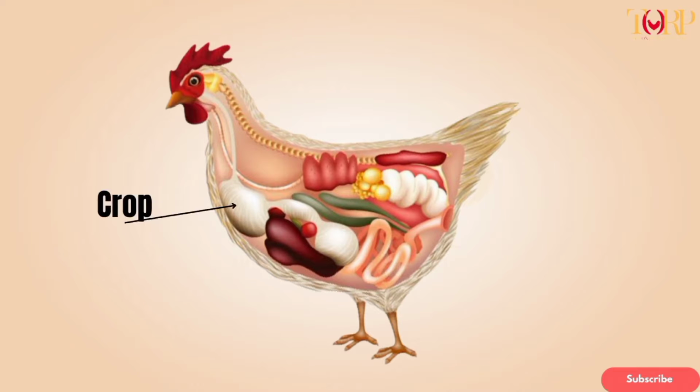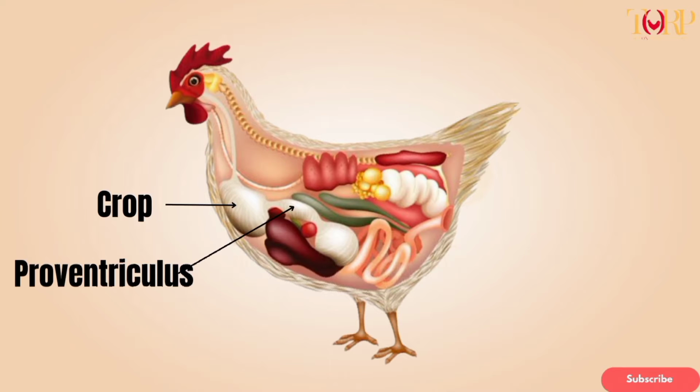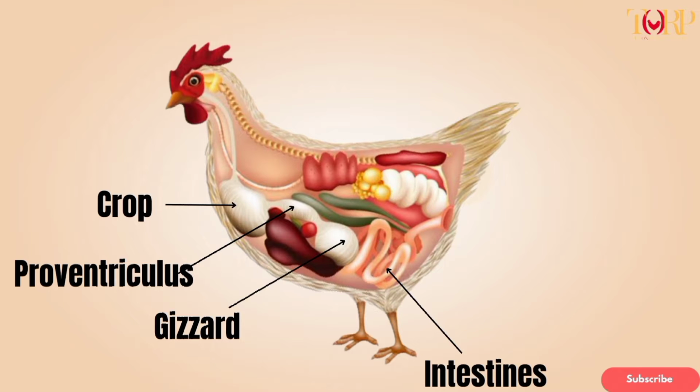The first being for storage, which is called the crop, where your food is stored and mixed with saliva. The second is the stomach, where the food is mixed with the juices that aid during digestion. The third being the gizzard, which is a crusher. It's a muscular organ which is full of stones. And finally, the fourth one, which are the intestines that end in the cloaca, which is where the droppings and the urine pass out together.